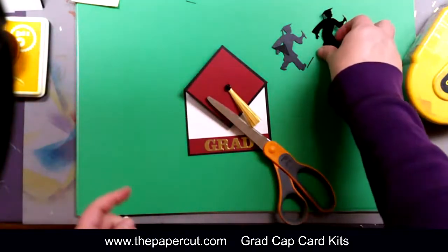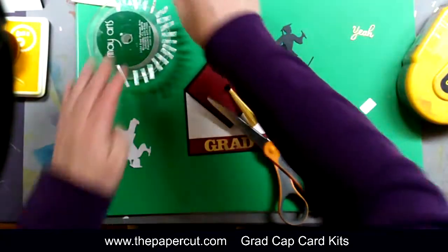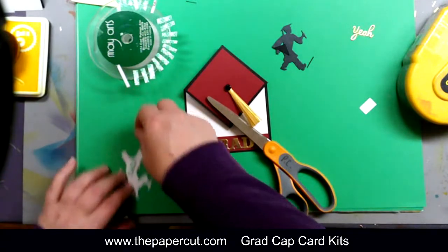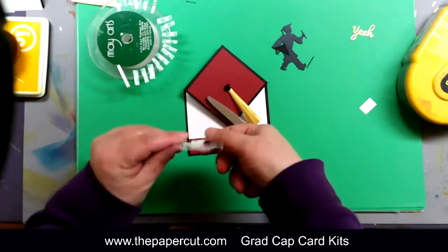Okay, so now I'm gonna put my little dude on there, my little walking graduate, and I have some pre-cut foam tape. Now when you're attaching him, if he's going to be hanging off at all, just make sure that you don't put adhesive where he's hanging off.